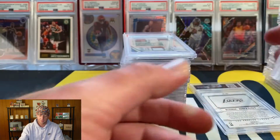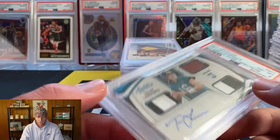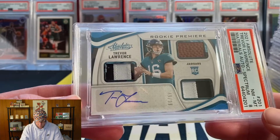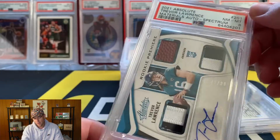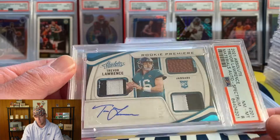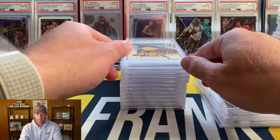Very, very nice looking card. Big fan of that one. And we got a Trevor Lawrence Absolute RPA with some really nice patches. That one's going to be to 99, and that one did get an 8. Absolute, thicker RPAs. Those are always going to be tough. So 8 on that one.